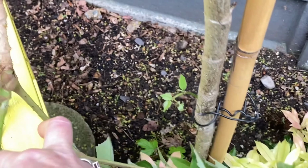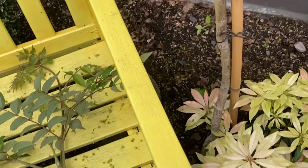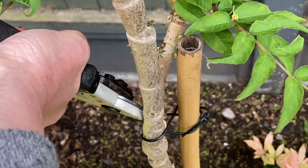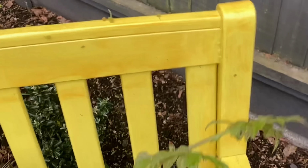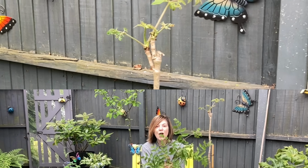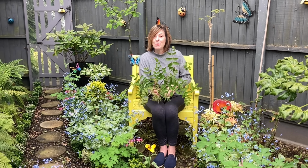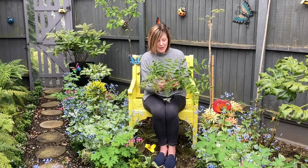That's that one. We'll see. We shall see. That's that one. And shall we do this one as well? Yeah, why not? What is the worst that can happen? So we cut those off and might as well take this off as well. Right, we're left with that. Let's see if my experiment works. So we'll see. I'm left with one little bit. Well, maybe it will work. If it doesn't work, it doesn't work, and we'll try something else next year.